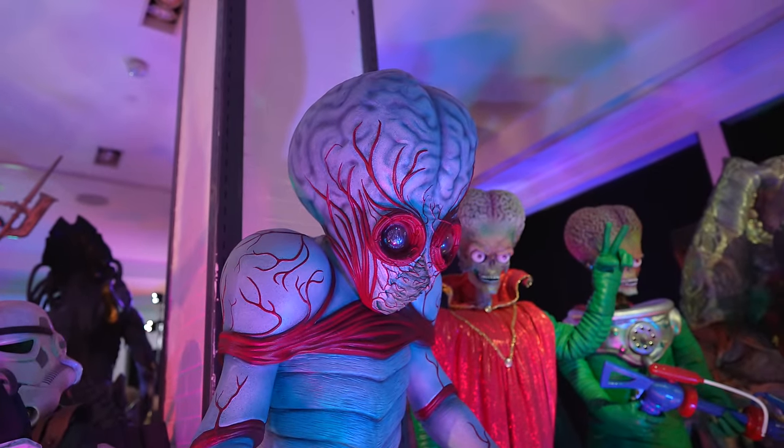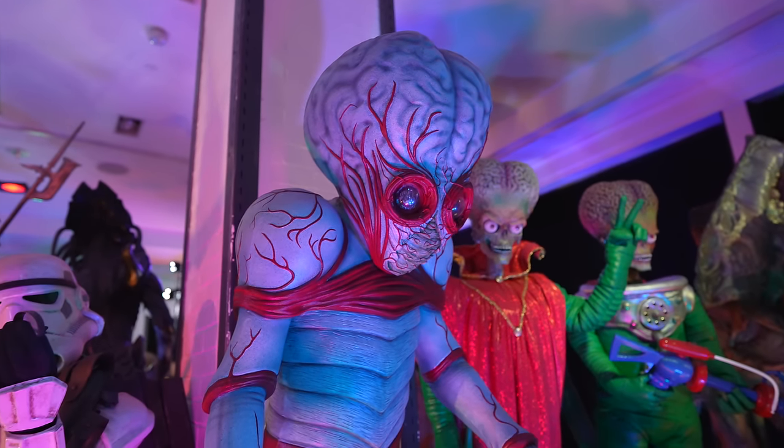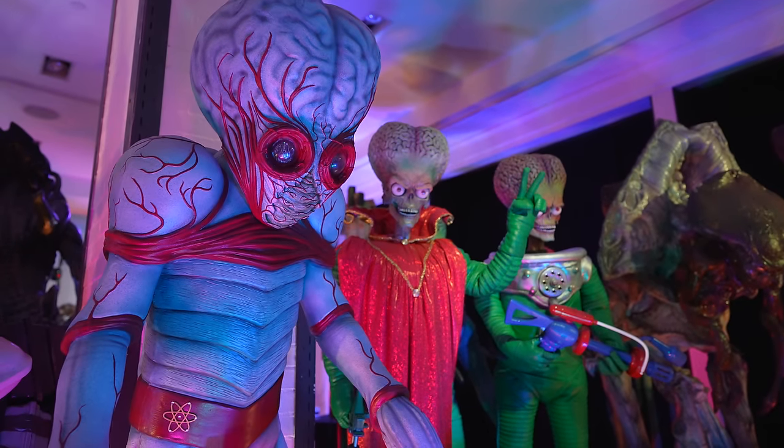so I had the rest of it rebuilt, but you can see how Tim Burton was obviously influenced by this movie because of the brains in the Mars Attacks guy. All these guys have giant brains. So we wanted to put them all together.